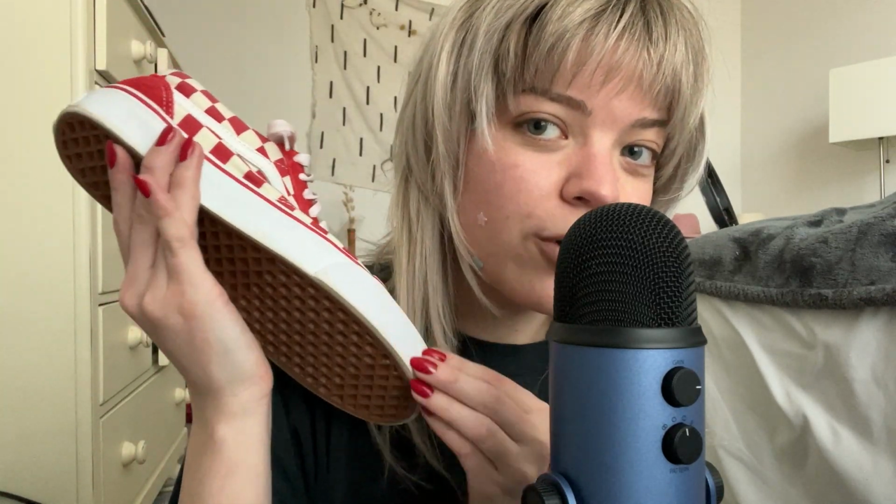I feel like these are more of a summery shoe. I don't really get very much fall winter vibes out of these. It's not fall anymore. What am I talking about? I guess these will be good over summer.